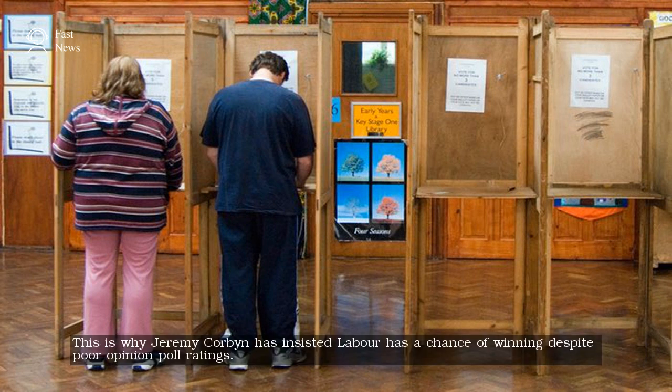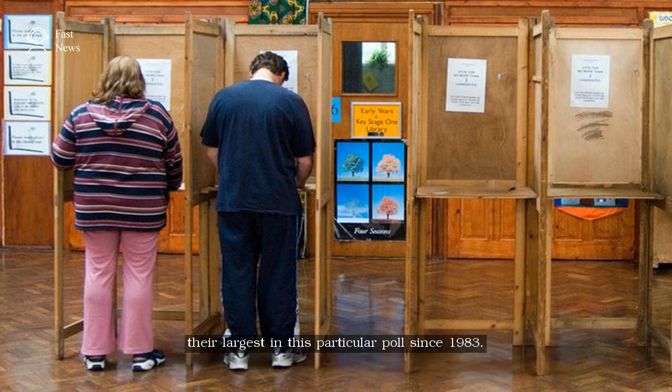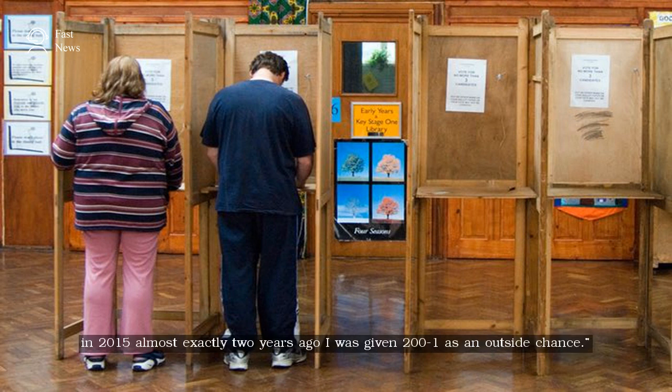This is why Jeremy Corbyn has insisted Labour has a chance of winning despite poor opinion poll ratings. The latest ICM poll for The Guardian gives the Tories a 21-point lead over Labour, their largest in this particular poll since 1983. But asked about the polls by a reporter on Thursday, Corbyn said of his leadership bid, "All I can say is, in 2015, almost exactly 2 years ago, I was given 200 to 1 as an outside chance."